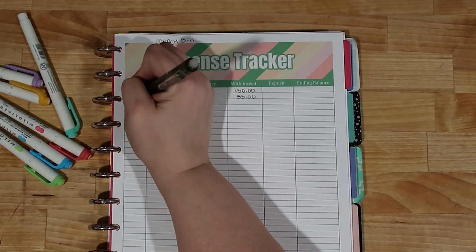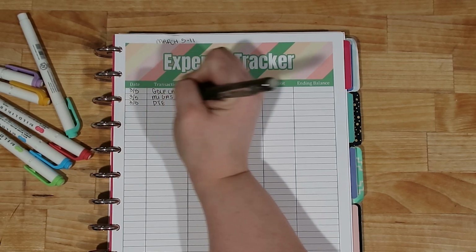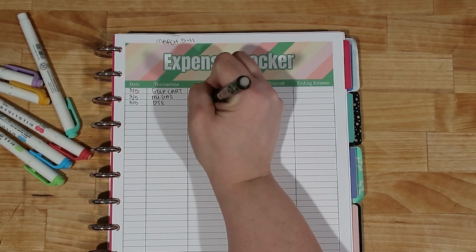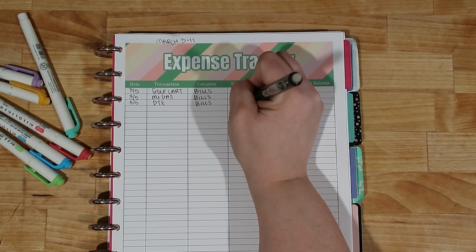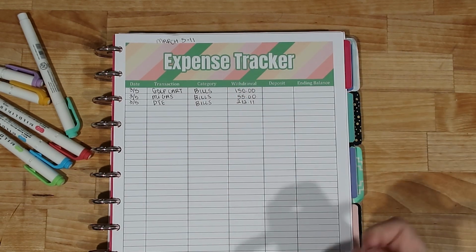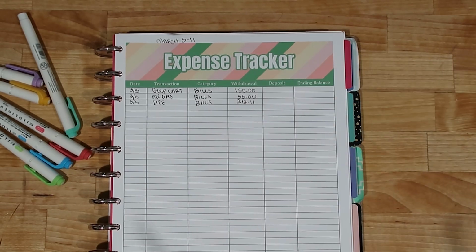All right, so also on the 5th, I paid DTE, which is our electric bill. So again, that category is bills, and this amount was $212.11. Both of our utility bills here, both gas and electric, are on budget billing plans, which means they take our whole yearly amount that we used, divided by 12, and give us a monthly budget that the bill will be every single month.